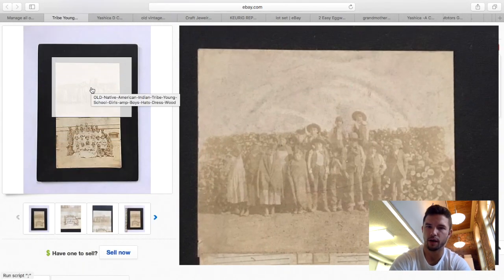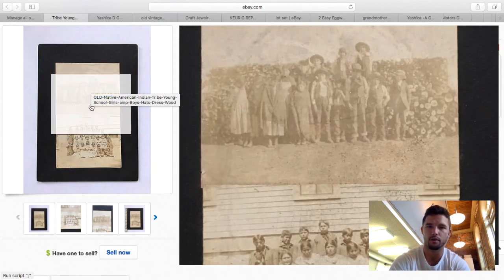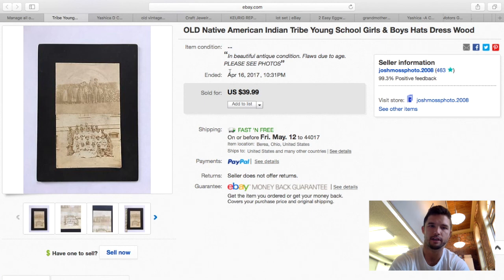Again, here's two photographs, one of some boys standing in front of a woodpile and some girls and boys sitting in front of a school. Very cool photo, a lot going on. This sold for $39.99.